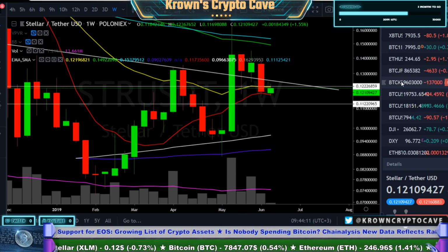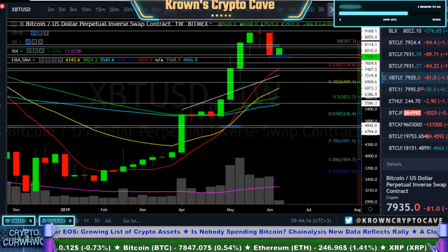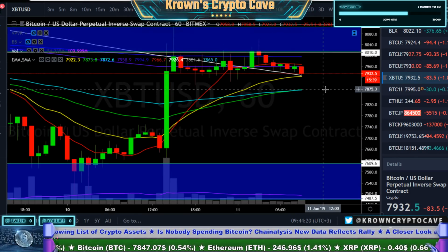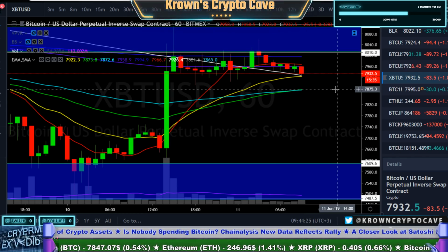I would say that Bitcoin on the daily looks like it does want to pop up. On the daily, yes, but on very low time frames, no. The very low time frames look like they want to come down a little bit, maybe towards 78.80, 78.70, 78.50 region, so somewhere right around here.